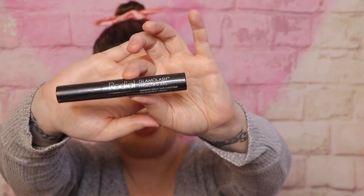So the first thing that I see is, I think it's pronounced Rodial. I could be wrong, but I think it's Rodial Glamolash Mascara XXL. This is a really high-end brand. It is sold at like Saks Fifth Avenue, things like that. And this is normally $28 for this.